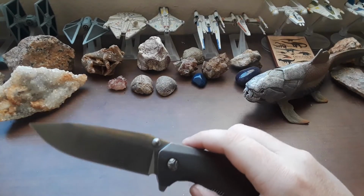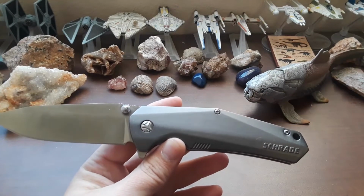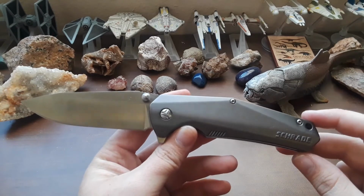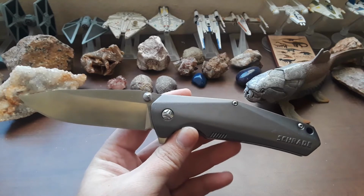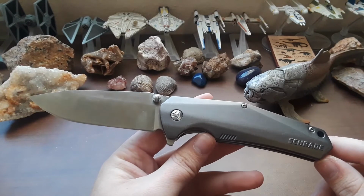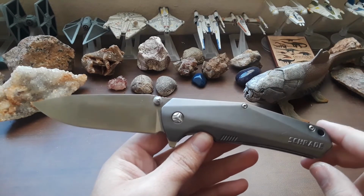Anyways, I think that pretty much wraps up my likes and dislikes. Not huge lists on either end, but let's go ahead and get into my final conclusions. Final conclusions. Would this be a good pocket knife for someone who's not a knife enthusiast? I'm actually going to say yes, I think so.